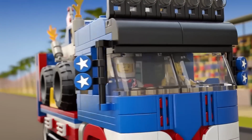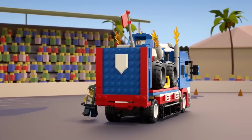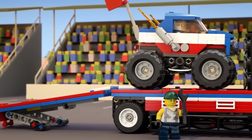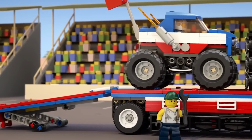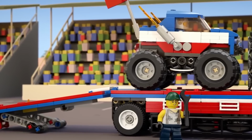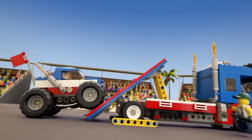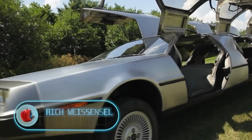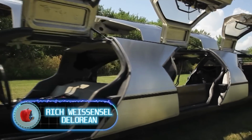Actually, Monster Truck is such an inspiring vehicle that even Lego made one. This colorful model features giant wheels, a big engine with an air scoop and a working suspension, as well as a buildable ramp with 2 fire containers with flame elements. This toy monster truck also comes complete with a stunt driver minifigure.